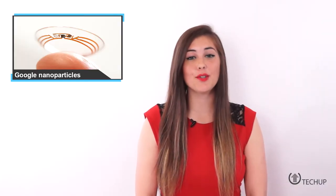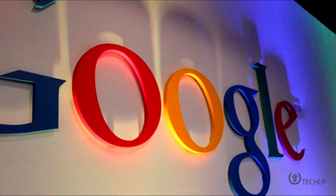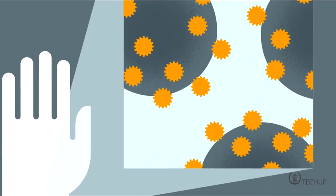Google X has announced a new nanoparticle platform project which will use recognition molecules to detect cancer, plaque, or too much sodium in the bloodstream. This new nanoparticles project was announced by the Google X Life Sciences team. The project seeks to develop medical diagnostic technology that uses nanoparticles with magnetic cores to detect ailments in the bloodstream.